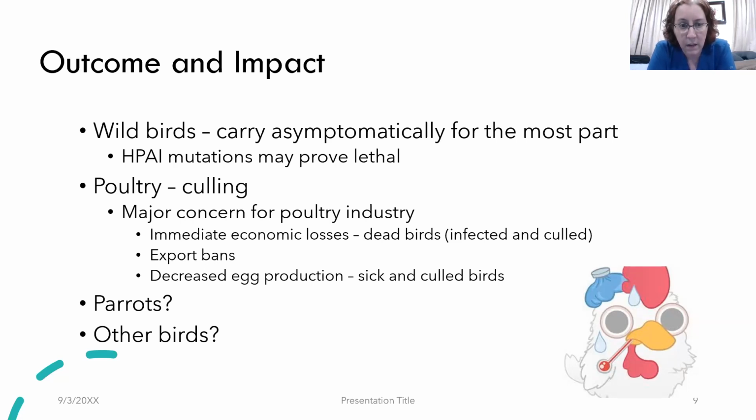And by culling, we mean euthanasia. It's a major concern for the poultry industry, not only from the immediate economic losses of birds that are either dying or they are culled because the flock is infected. It also means export bans. No country wants to take in birds from another nation where the avian influenza virus is running rampant. So if we had a major outbreak that was affecting our poultry farms, odds are we would not be able to ship chicken to China for processing as we currently do.